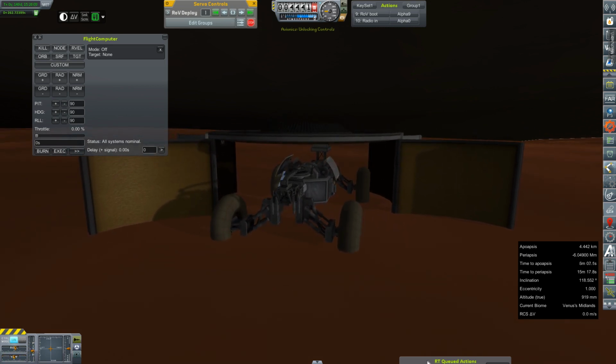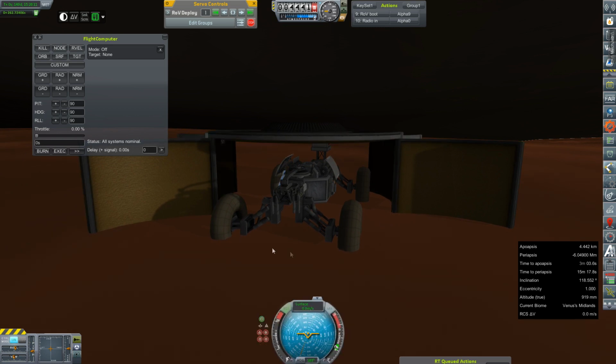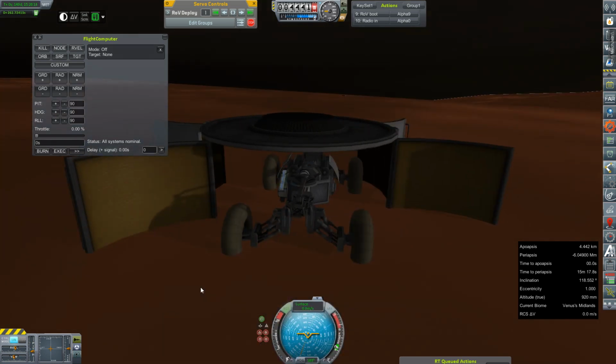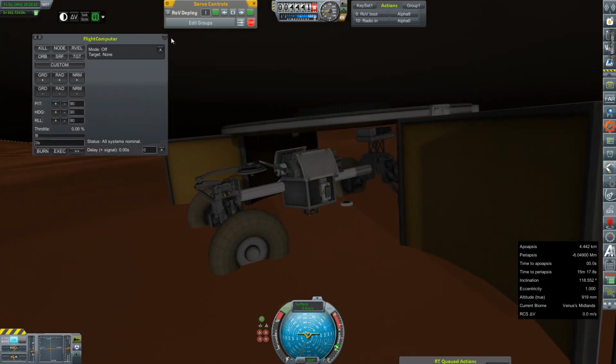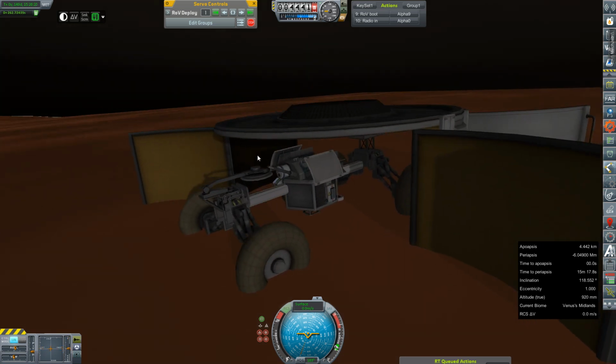Rover deployed. Without stupidity this time. We need to do the control from here again, which, since we're technically a separate vessel, how about we activate short-range comms?